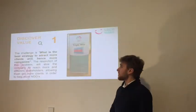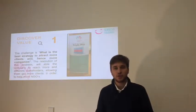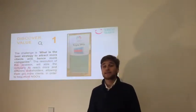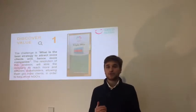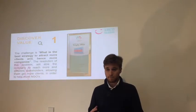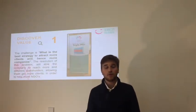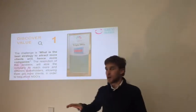So, in the phase of discover value, the challenge that we reached was how to attract more clients and hence more companies. This is crucial because we wanted to take Cartão Solidário to a whole different step. They have an excellent project, they have a good idea, but they have to leverage it, to take this card to another step.